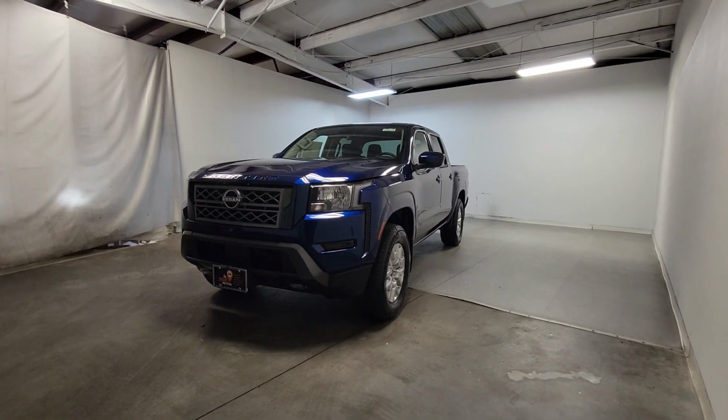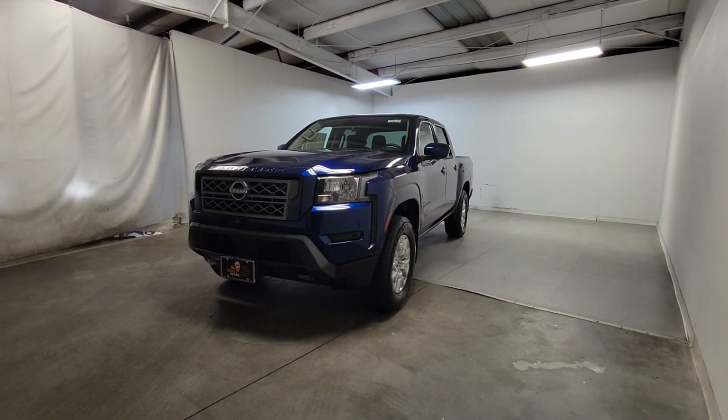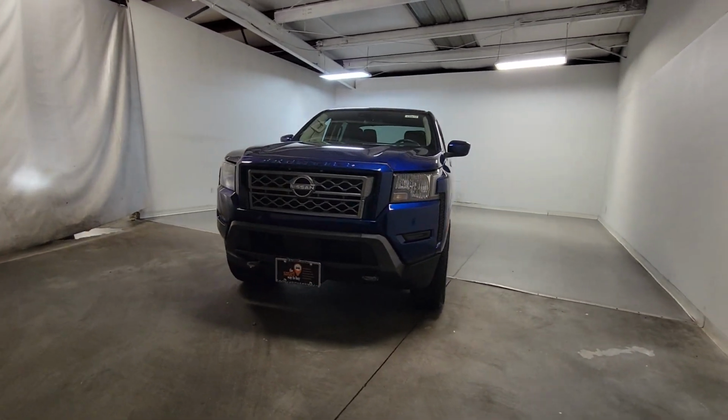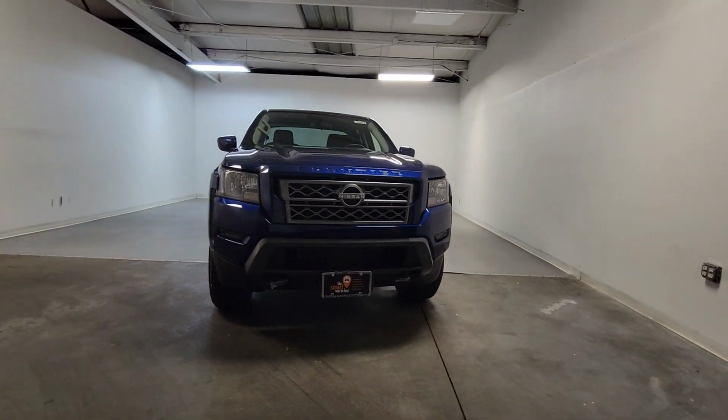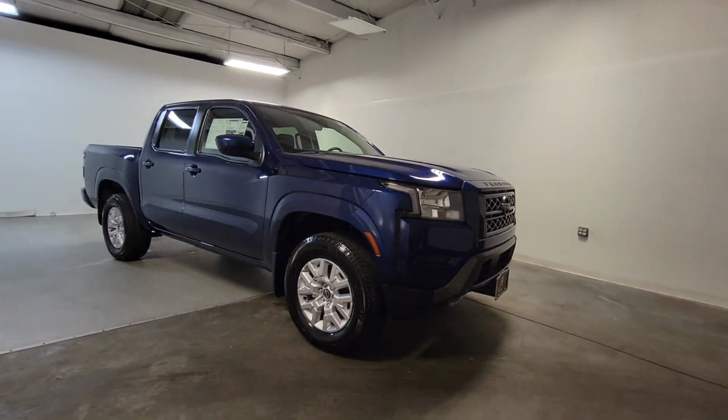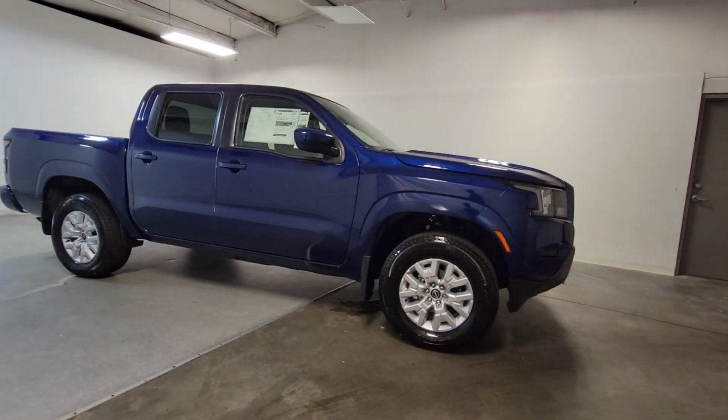Look no further than the 2023 Nissan Frontier. Here's a hardworking Nissan Frontier, the midsize pickup that's durable, comfortable, and up to the task. Whether you're on the job site or hitting the trail, this rugged partner has your back.